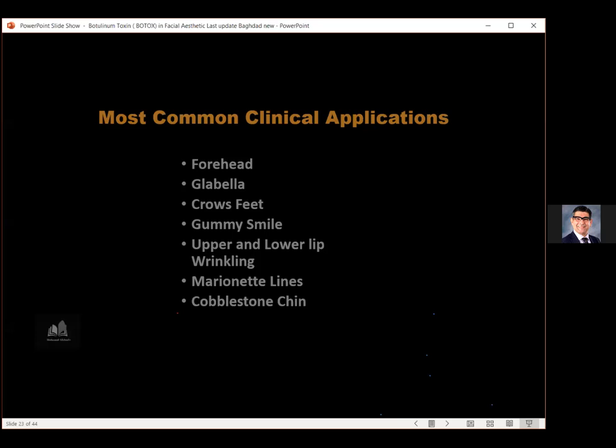The clinical application of the botulinum toxins. Today, maybe we have time still. We have 30 minutes. We will discuss the forehead, the glabella and the crow's feet. And next session, we're going to start discussing something important for the middle face, the gummy smile and upper lip. And then maybe if you have time, go to the cobblestone too.